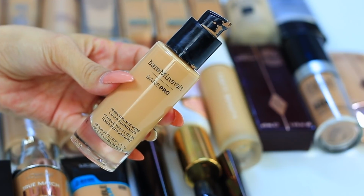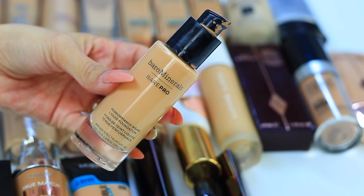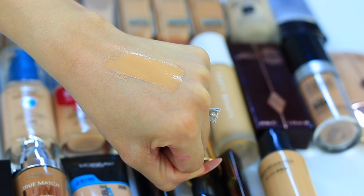Then we have the Bare Minerals Bare Pro Foundation. This one here I really do like. I've been using it here recently because it is my exact foundation shade. It's again a medium to full coverage, but I like to wear mine around a medium coverage.